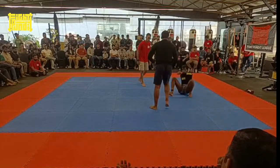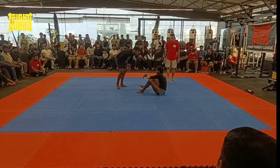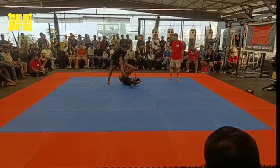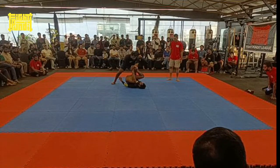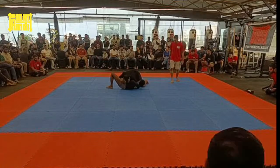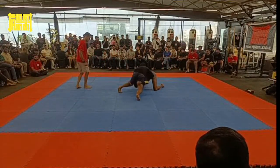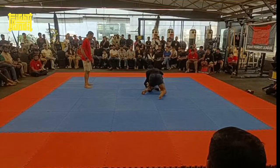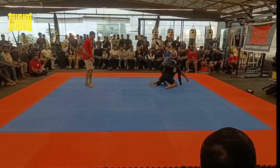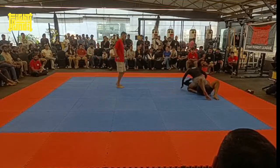The act of getting the legs in between the two by the bottom player is called guard retention. Vivek doing a good job with guard retention there. Aggressive pass by Vivek. Sorry, by Sharan. Vivek turtles to avoid the pass. Gets on top. Beautiful.